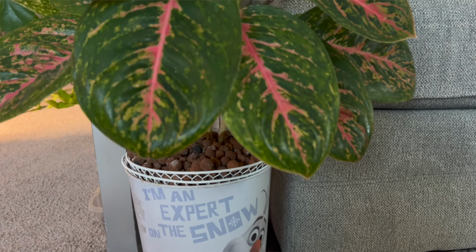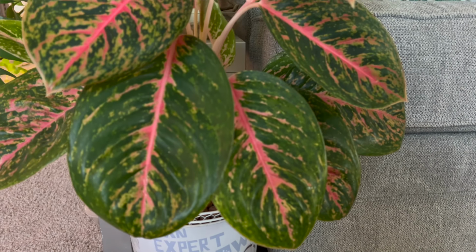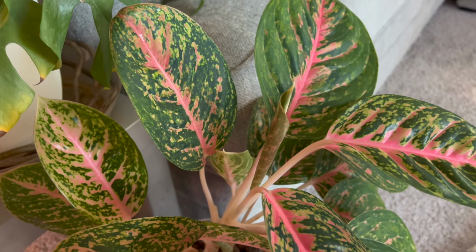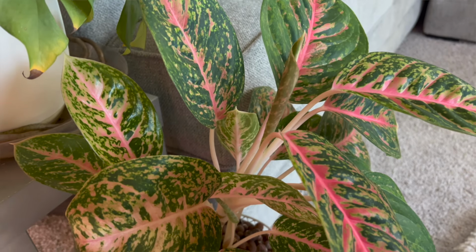She has been in semi-hydro since October, actually October, November last year, so for almost a year. When I purchased her, she came in sphagnum moss and I kept her in there for a few weeks or so, and then I transferred her straight to semi-hydro. And she loves it and she looks adorable there.